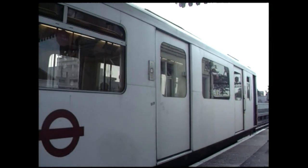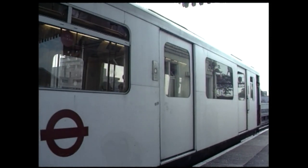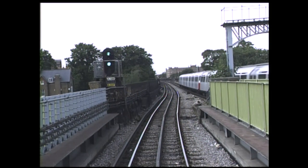Piccadilly line now provides a non-stop service from Hammersmith to Acton Town. This was originally Shaftesbury Road.